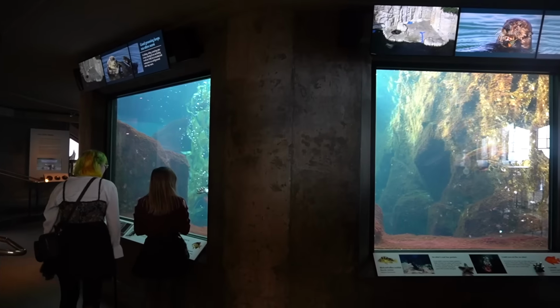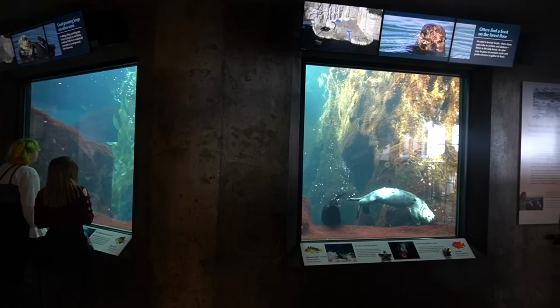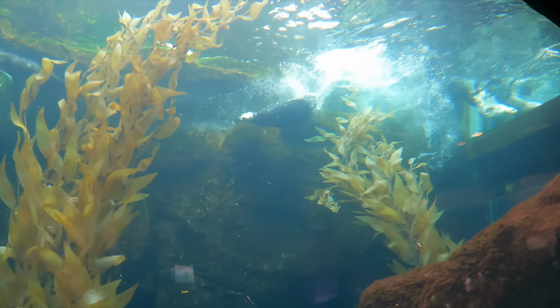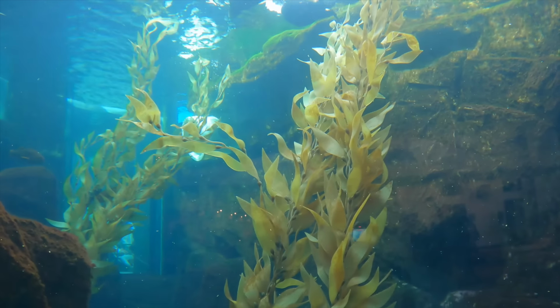The first floor windows give an underwater view of their acrobatics in 55,000 gallons. On the second floor, you can watch them at the surface. Just like every sea otter habitat we've come across so far, but all of those other ones are really bare and uninspiring. This one is alive.